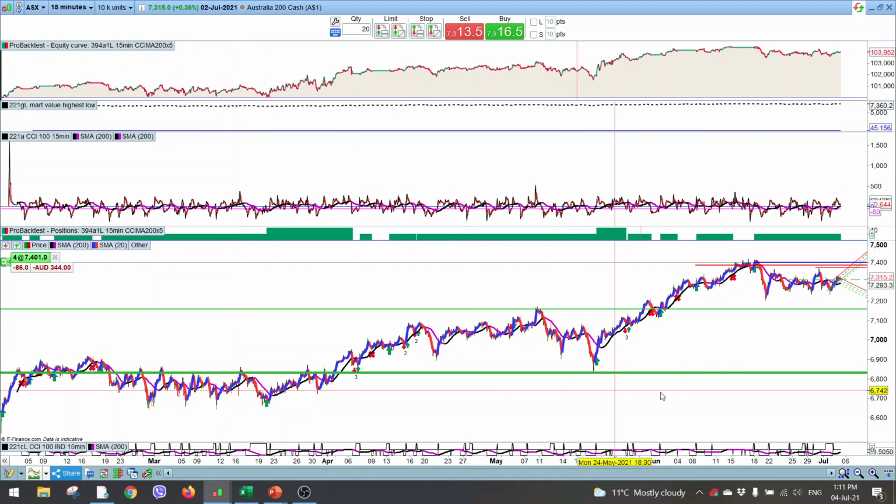This is our price chart, as I mentioned, and we're looking at the ASX in this example. And this here is the CCI 100 chart indicator with our moving average 20 over the CCI 100. This shows how many contracts we've accumulated over the respective trades. And as you can see here, these are single trades, buying and selling out.